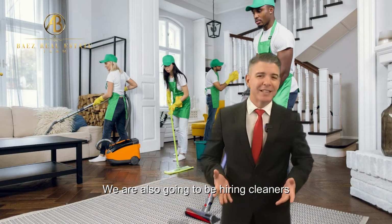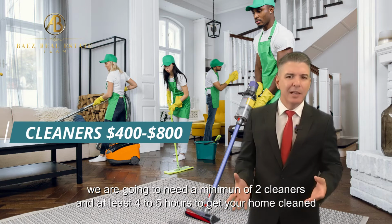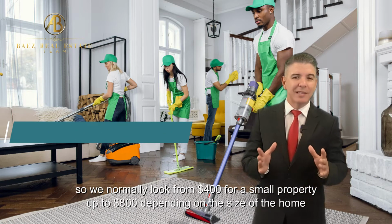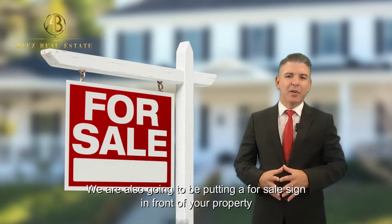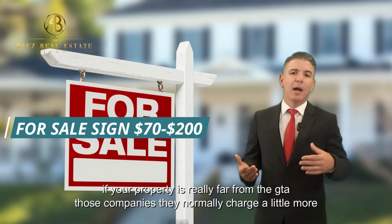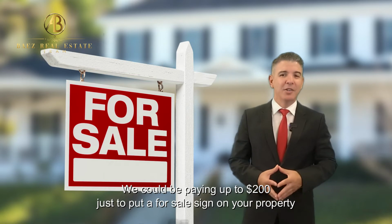We're also going to be hiring cleaners. Now, cleaners are normally charging from $40 an hour and up. We're going to need a minimum of 2 cleaners and at least 4 to 5 hours to get your home clean. So we normally look from $400 for a small property up to $800 depending on the size of the home. We're also going to be putting a for sale sign in front of your property. Depends on the location, that's going to be $70. If your property is really far from the GTA, those companies normally charge a little more. So we could be paying up to $200 just to put a for sale sign on your property.